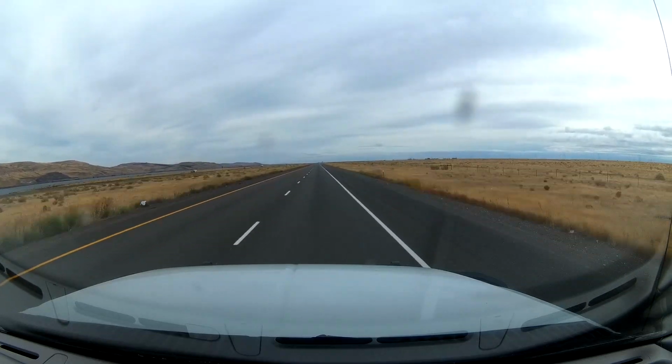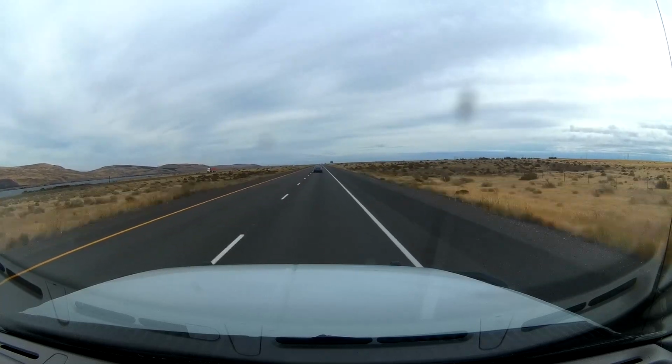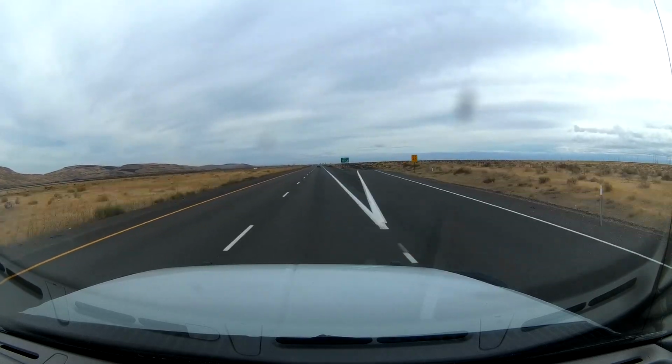Wind farms are a big thing out there, along with the hydro. Some of the cleanest power in the United States. There's also a nuclear plant somewhere up in this area. Well, not in this area, but west.